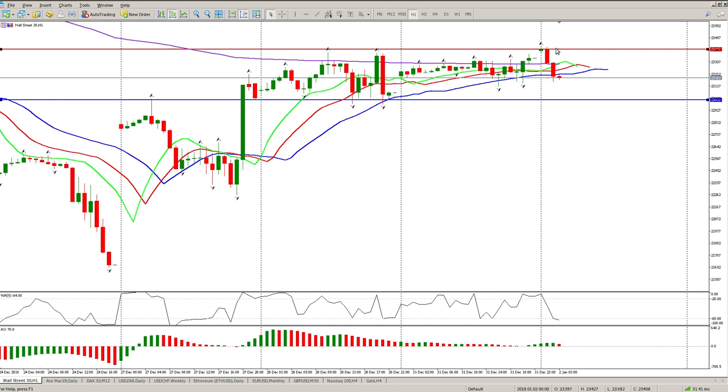So the first thing I'm looking for is a break, come and test the bottom of the range. Then I'm looking for a bit of a rebound back to the alligator. If that rebound is successful, in other words, it doesn't break back through the alligator, that is my signal for a short. Okay, that could be on the 200 moving average. It could be just below.